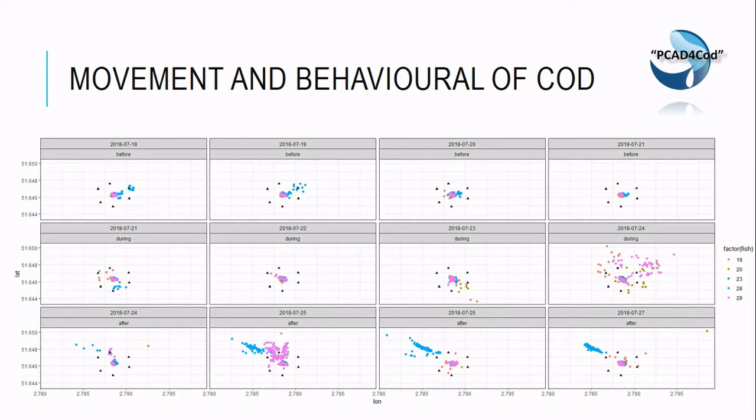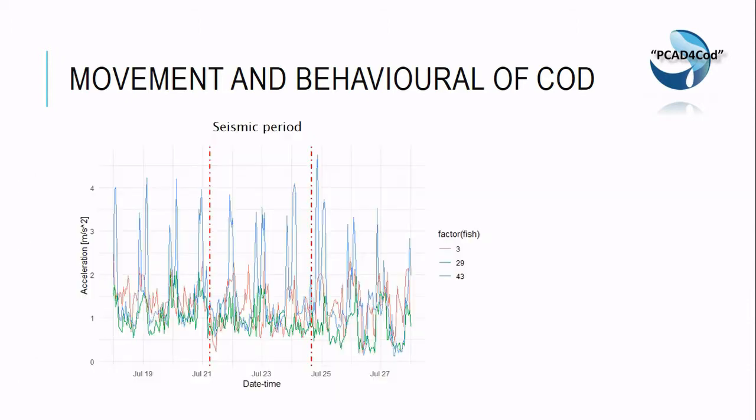We also get information on the movement of the animals. So here you see per plot it's zoomed into one turbine with receiver stations around that, and the position of our fish within this system. And there's a lot of change in areal use of individuals, and this is very much bound to individuals. For example, in the lower ones, you see the blue fish using a different area than the purple fish. But again, you don't know what that could mean yet.